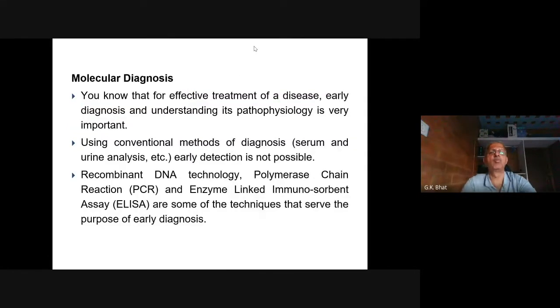Now we shall move to molecular diagnosis. You know that for effective treatment of a disease, early diagnosis and understanding its pathophysiology is very important. Most diseases are not diagnosed at an early stage, because at an early stage there will not be very serious symptoms. But once it reaches the advanced stage, and we go to the doctor, the doctor says, now it is in an advanced condition, we are helpless.